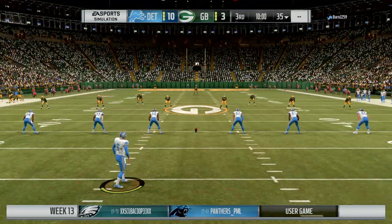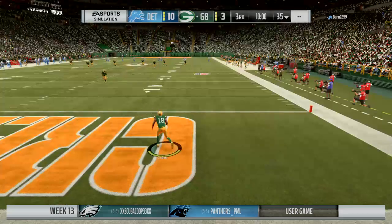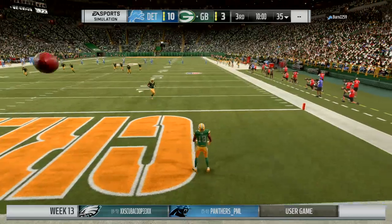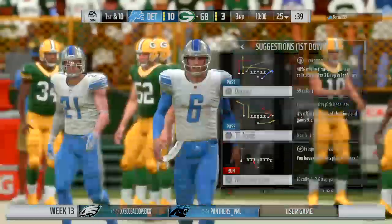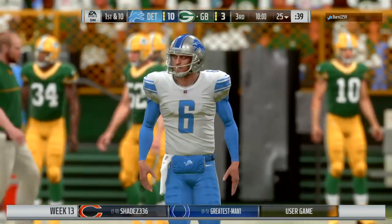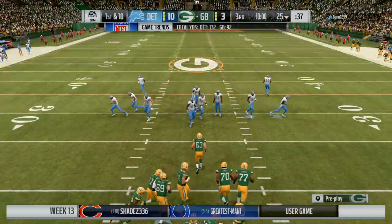So we have reached halftime with the visiting Lions taking the lead to the break. The Lions in the lead, and they're going to get the football first as well as the second half is underway. The Packers offense now, they get ready to head back onto the field. They're down here, but very much in this game.